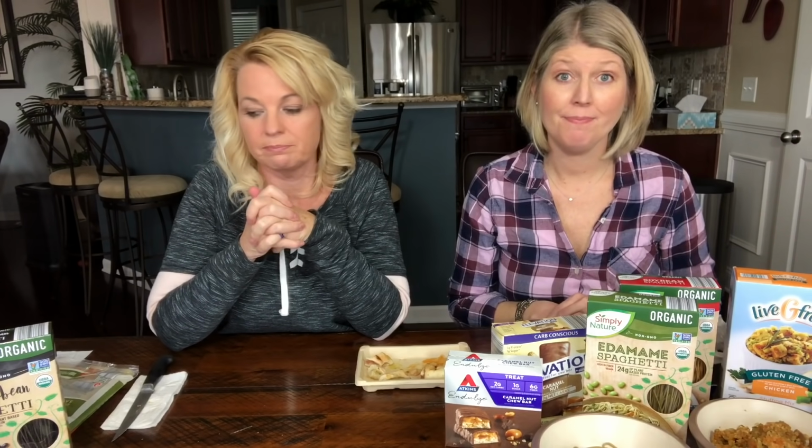So anyway, I don't think you can go wrong with any of these. I think they were all very good. The pasta, very impressed with the pastas. So if you've tried any of these, let us know in the comments below. Or is there something else at Aldi that we need to try? Let us know in the comments below.